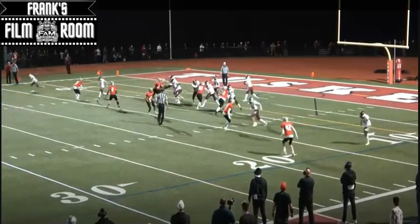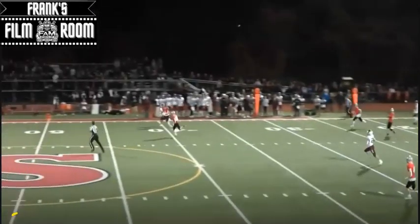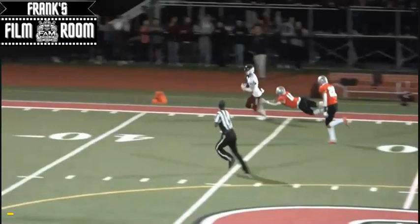Again, man coverage. Solid base right here. Really pushes the ball, right? It's not a floater. And he delivers with really nice accuracy outside the numbers. Again, this was in the middle of the field, right? Gives enough space from the sideline for his receiver to make a play on the ball. Really strong throw.